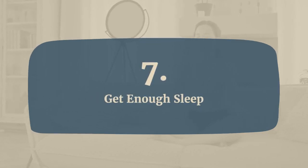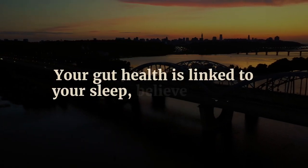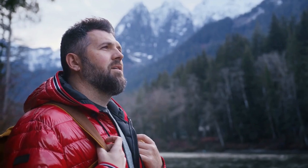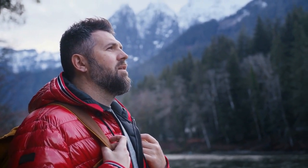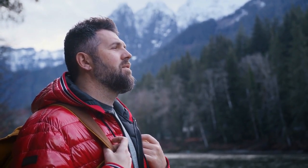7. Get enough sleep. Your gut health is linked to your sleep, believe it or not. Aim for 7-9 hours of quality sleep each night. It's not just good for your energy levels, it's good for your gut too.